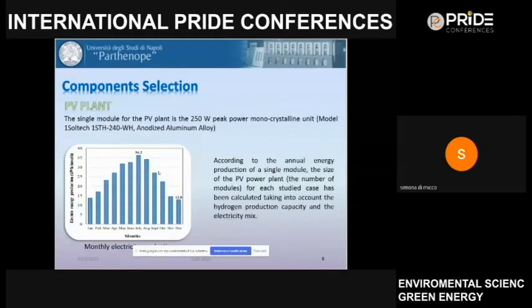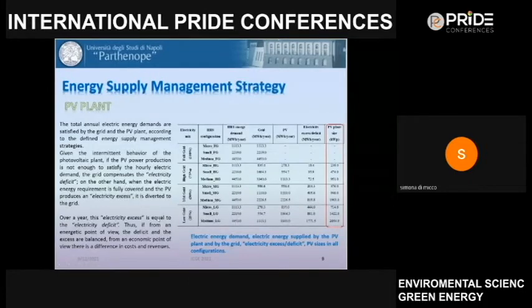Let's move on to the PV plant, where for this analysis, we consider a 250 watt peak power monocrystalline unit. In this figure, you can see the monthly electric production of the PV plant. According to this monthly electric production and to the size of the PV power plant we have selected, once defined the strategy for electricity share between PV and grid, we have considered the annual electric production. Look at this table in particular. This table allows you to understand, for each size of hydrogen refueling station and for each electricity mix, what is the contribution in terms of annual electricity which comes from the grid, what is the contribution in terms of electricity which comes from the PV, and also the PV sizes for each one of these configurations.